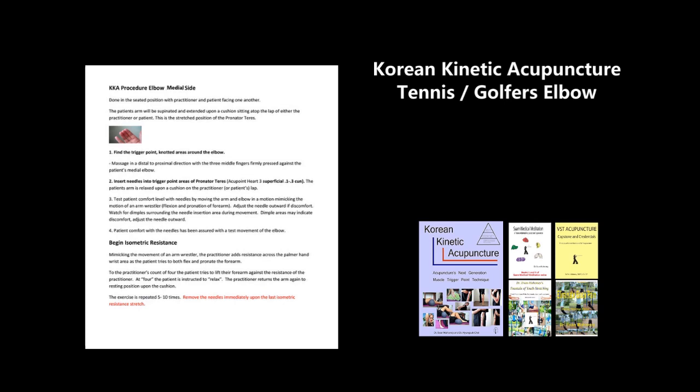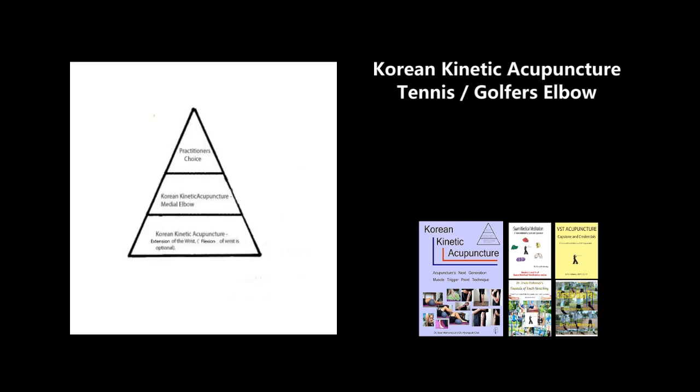To the practitioner's count of 4, the patient tries to lift their forearm against the resistance of the practitioner. At 4, the patient is instructed to relax, and then the practitioner will return the arm again to the resting position upon the cushion. This exercise is repeated 5 to 10 times. Remove the needles immediately upon the last isometric resistance stretch. And here's the treatment plan triangle.